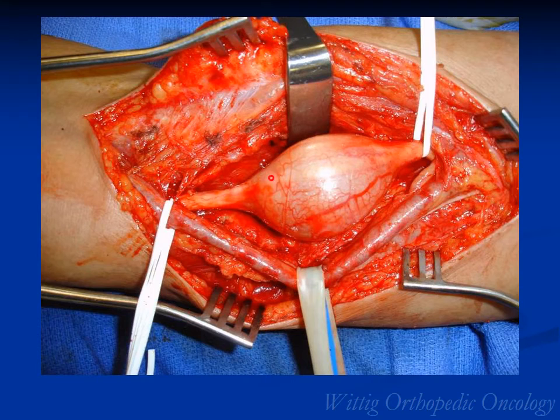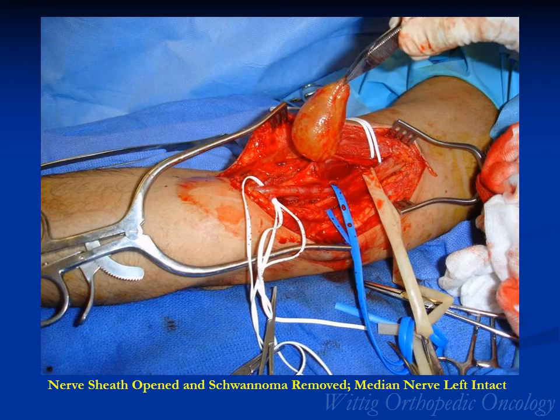You can see here where the fascicles are splayed off for the deep side of the mass, and the schwannoma here is eccentric. So in order to remove this, you would open the sheath, the epineurium, on the side opposite of where the nerve fascicles are splayed across the mass. Once the epineurium is open, it can be peeled off of the schwannoma, and the schwannoma can be gently enucleated from the nerve sheath, leaving the fascicles intact.